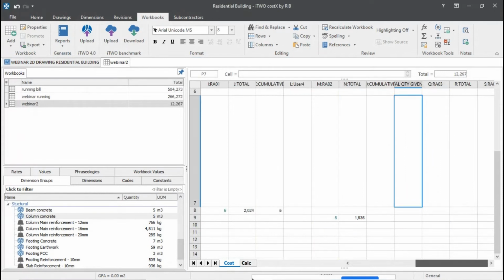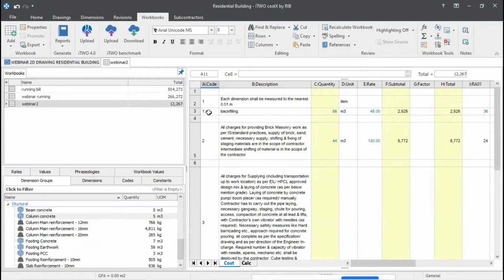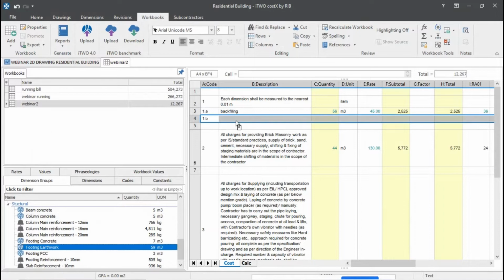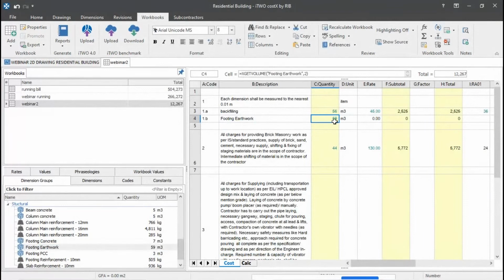For example, let's go add more quantities to the BOQ. First, we have checked. We have like putting concrete here, putting PCC here, putting earthwork here. We have to put in the backfill in here, earthwork here. So I'm going to click insert row. 1.3. Our putting earthwork here. Can you see? The quantity is linked up here. Can you see? Let's go to our rate library.